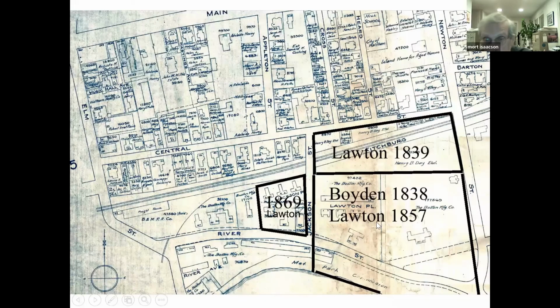Unfortunately, he invested a lot of his money in real estate. And during the financial panic of 1837, he lost most of his money and so had to sell off his estate. The northern part of his estate up here, he had already sold to George Miller, who developed the Central Street area up here, but Miller then resold in 1839 to George Lawton, who was a member of the board of directors of the Boston Manufacturing Company, for Lawton's first estate.